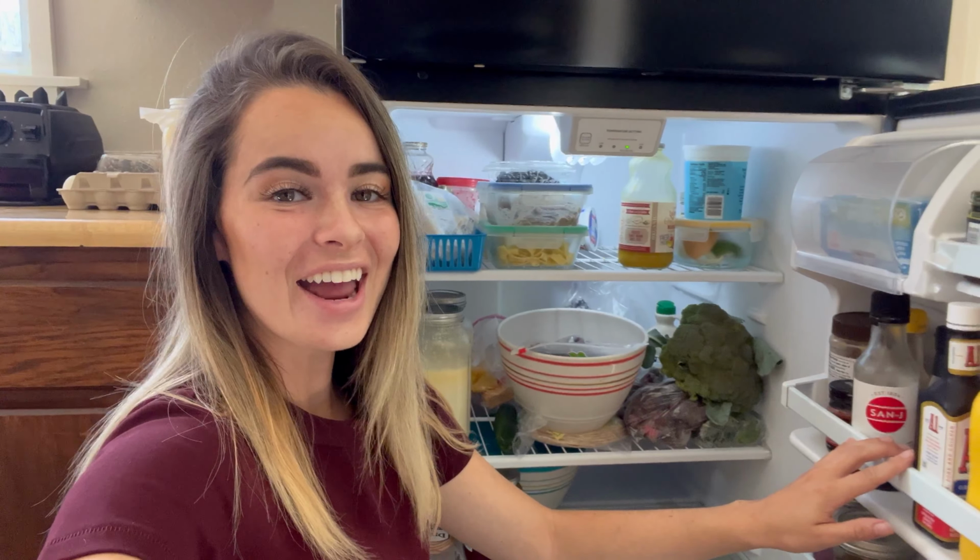I have a lot going on here in the fridge, and that is partially due to the farm share that I got this year. There is so much food weekly that I get, it constantly fills up my fridge, and I just got it last night. So let's go through it and check it out.